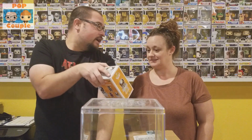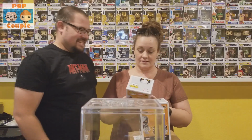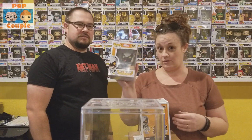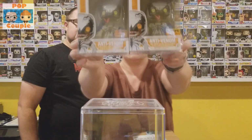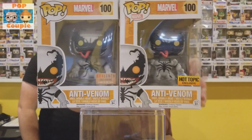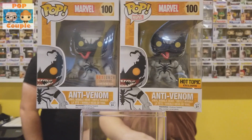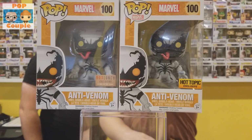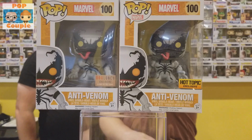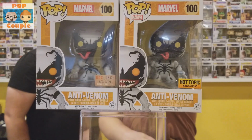I would say this one looks a little grayer. I'll grab the other one. All right, I'm back. So this is the original from 2016, the Box Lunch exclusive. And this is the Hot Topic exclusive, also from 2016. If you look at them side by side, it does look like the Hot Topic one is a little whiter. Box Lunch is a little lighter, and Hot Topic has more of a gray tone.